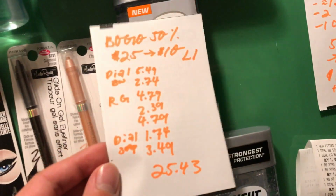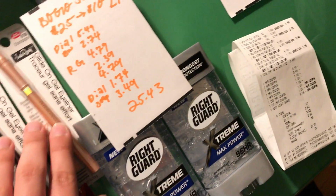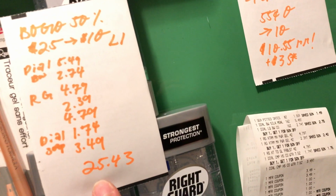So I got an odd number of items, so you can get another item and it'll ring up 50% off, but I just did this to get to $25.43. Well, it's not exactly $25. Well, there you go. You can pause on that. And then we have our coupons.